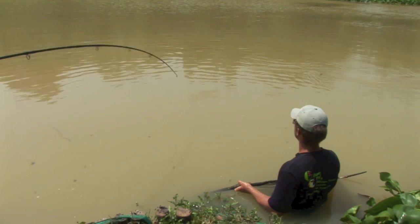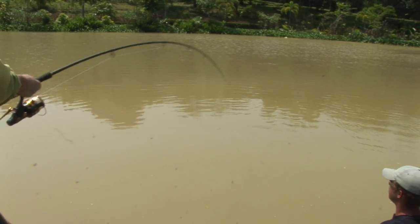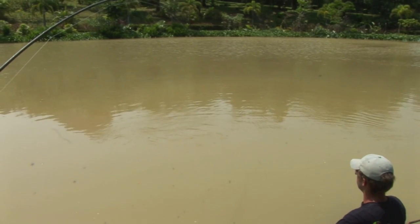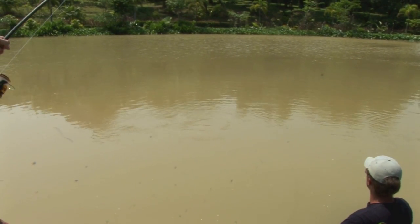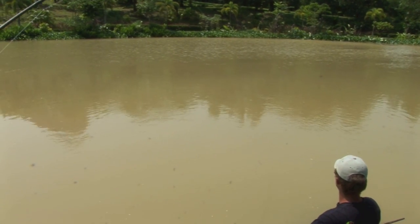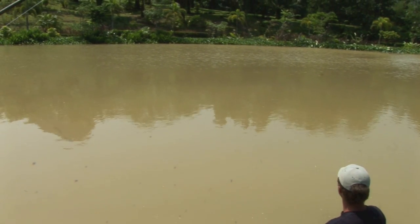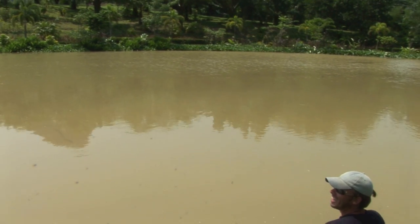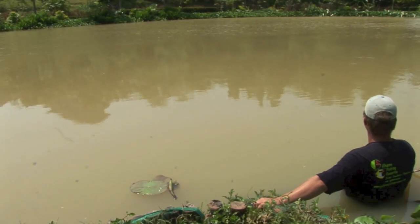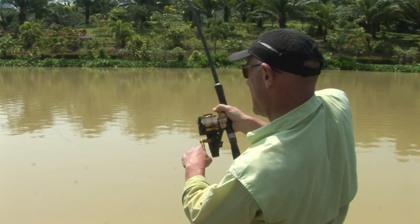Right, if I can just pull him at the opposite angle, see what you turn him, which he didn't like. Look at that boil come up. That's probably come up from about 5 foot from the bottom. Ooh, fantastic. This is the stage of the fight where everything is creaking. Rod, reel, me, and as you can probably hear from my voice, you're starting to really huff and puff. That's why we come fishing.